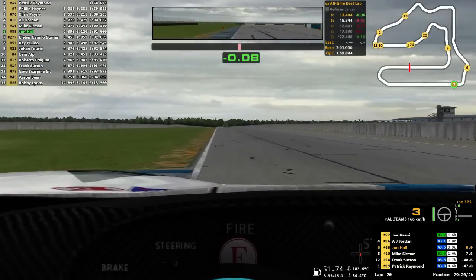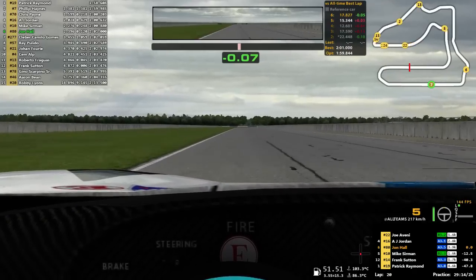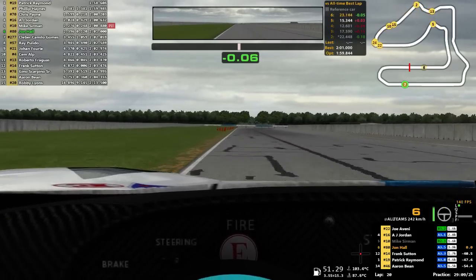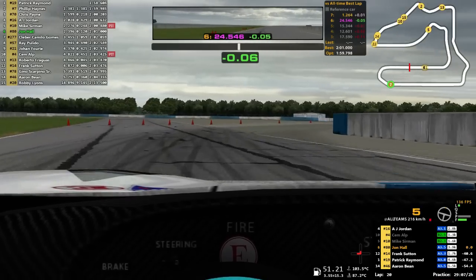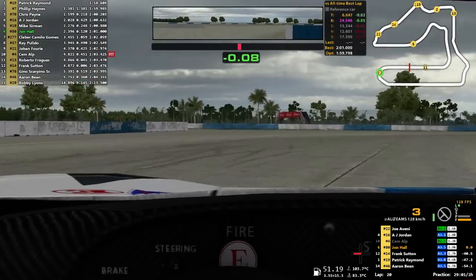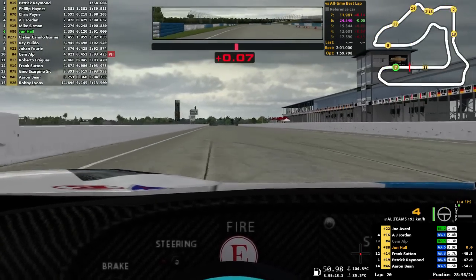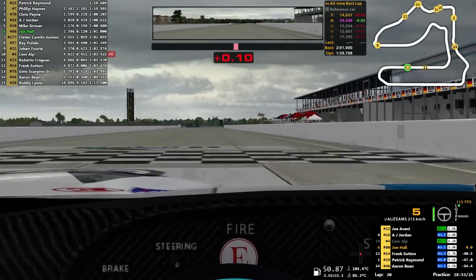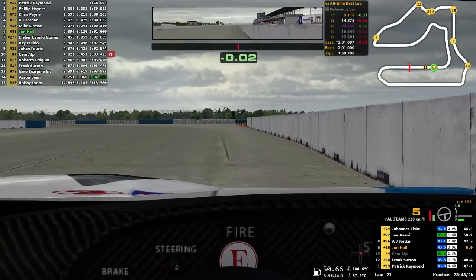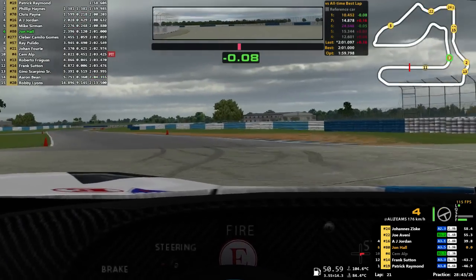Ooh, handled that curve beautifully. Pushed out a little bit there, but it's hard to explain. It just feels connected. But still can work on something there. I might even try and keep going softer until it feels like I'm going too soft and then go back.